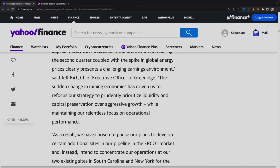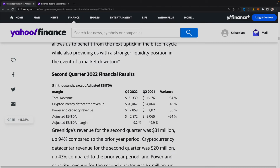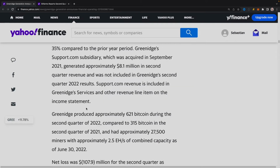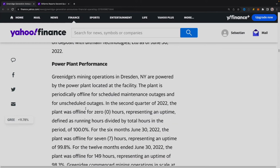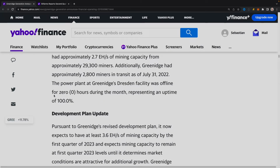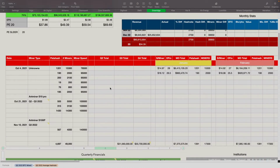That continues down here. They go into their quarterly results, and cryptocurrency was at 20.067 million. And we'll get into all the numbers here in my spreadsheet really quick. But obviously you guys can read this when you have time to go over it. I'm not going to make this a long video. So let's get into my numbers here on Greenidge, and we'll look at everything here.